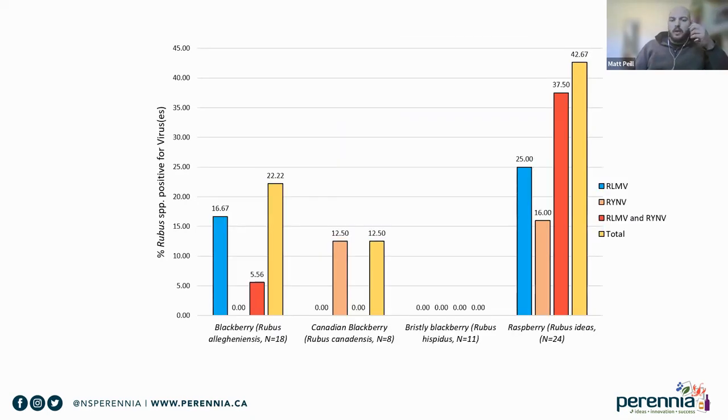And we had a little bit more variety in the rubus species. So we found both raspberry leaf mottle virus and rubus yellow net virus in the wild samples that we tested. So there's actually 4 species of rubus that we found. Wild blackberry is this guy right here, and wild raspberry is this column to the far right.